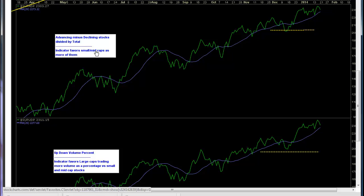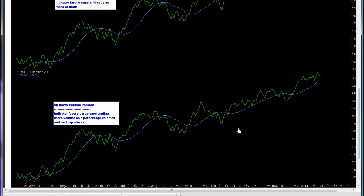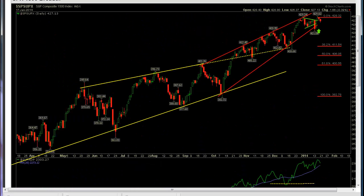Advancing minus declining stocks favors the small and mid caps, as well as the up-down volume percent, which favors the large caps. We continue to move higher on both, so breadth is positive. Until that changes, we could see higher prices.